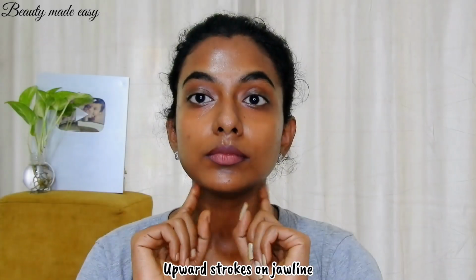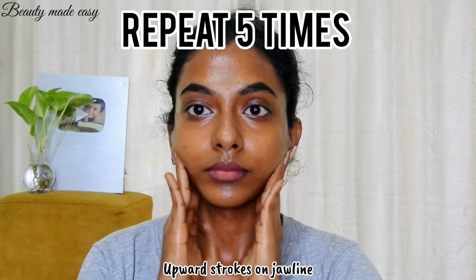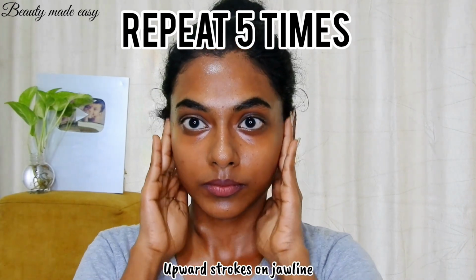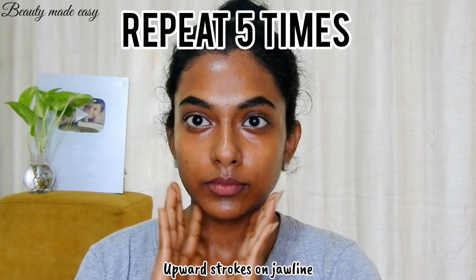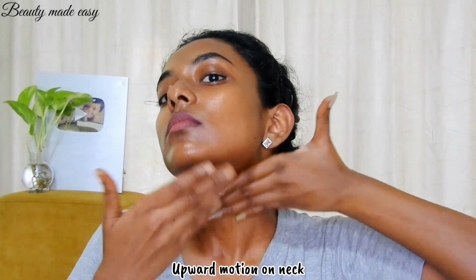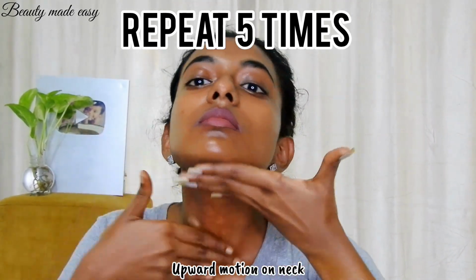On the jawline, use upward strokes towards your ears. This lifting technique helps to define and tone the jawline. Repeat 5 times. Use upward motions to massage the neck area, promoting firmness and lifting. Repeat 5 times.